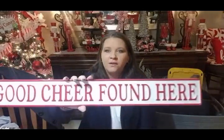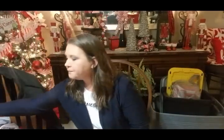Let me start with some of the clearance stuff that I got. I went over to Hobby Lobby and they had their stuff 66% off. So I picked up just a few Christmas item things for next year, and this one doesn't have a tag on it, but it was super cheap. I thought this was cute and would go with kind of my red and white stuff for next year.